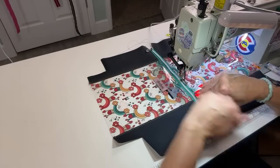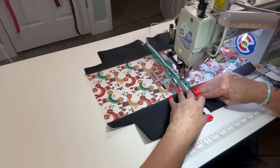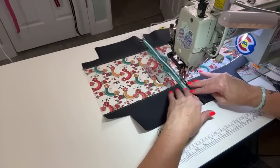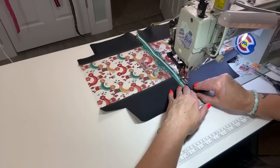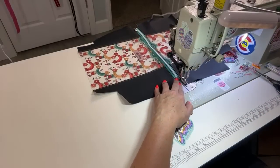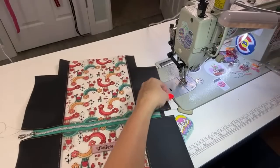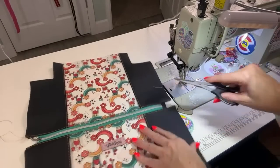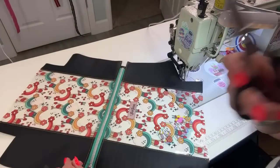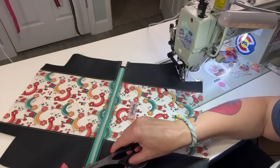Oh, Lorraine, the peekaboo I made, I added a wrist strap to attach. Yep. A wrist strap would be super cute on this as well. I know, right, Annette? Susan's just silly.